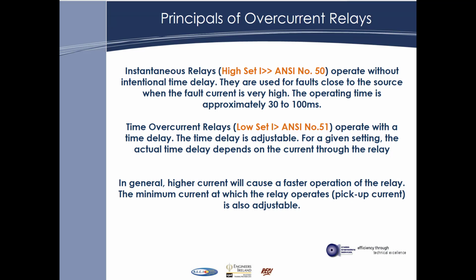Time overcurrent relays, low set, operate with a time delay. The time delay is adjustable for a given setting, and the actual time depends on the current flowing through the relay. In general, high current will cause faster operation of the relay. The minimum current at which the relay operates, or the pickup current, is also adjustable.